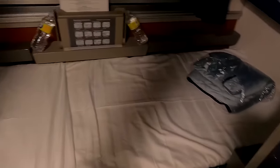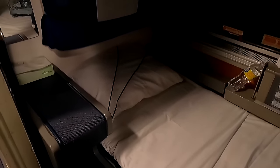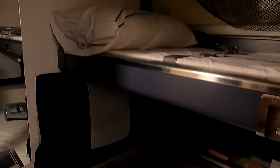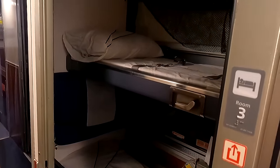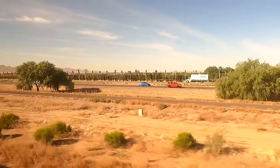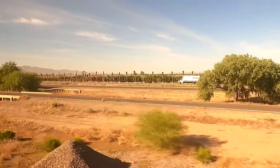Our journey begins at night as we board the train near bedtime, so our beds are already made for us. We hop into bed and we are ready to leave California. We will start our journey on day 2 as we wake up for our first fresh air break in Arizona.